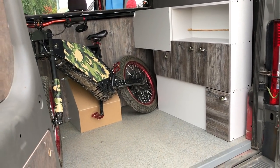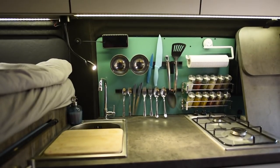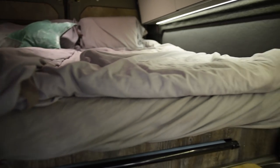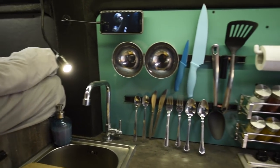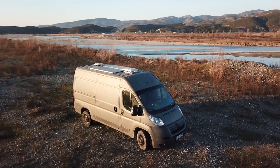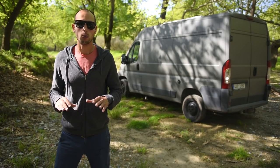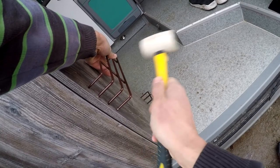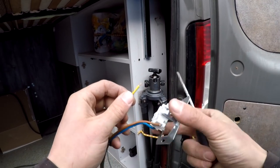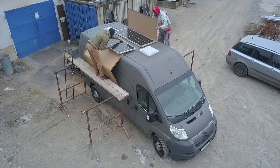I didn't spend any money on all the cabinetry you see inside. I found a huge roll of fabric and I used it in the entire car. It's a black fabric that I was able to cover everything with. But the biggest money saver was trades, including all the mechanical fixing, all the furniture, wiring, plumbing, and painting.